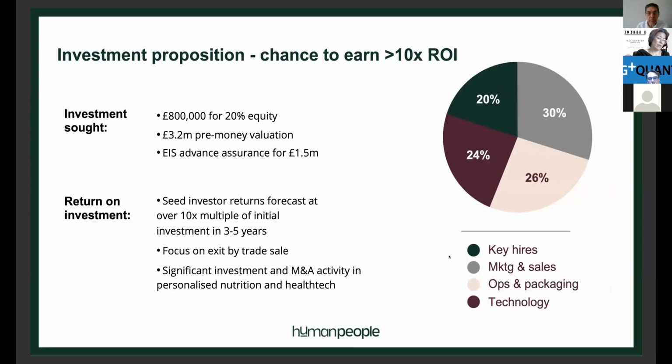Investment, what do we need? We've built most of the products already. Human People is actually a rebrand. We ran our MVP under a different brand, and so to launch that into the marketplace, we need some key hires, and the marketing and sales plans that we've got ready to implement. We do have EIS advanced assurance already. And also we're building in the technology side of things, which is really the key difference to our business. We're adding in some machine learning, and with that, we need to build up our tech team.